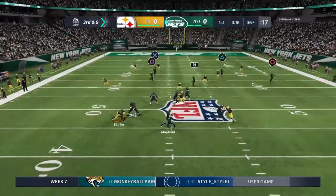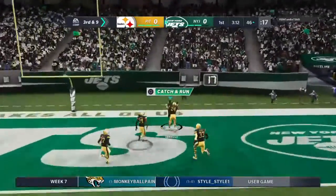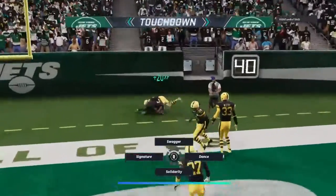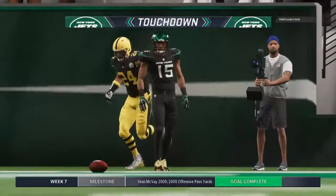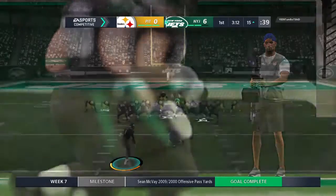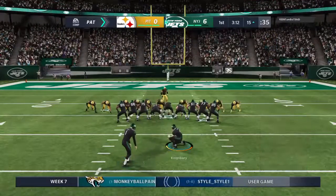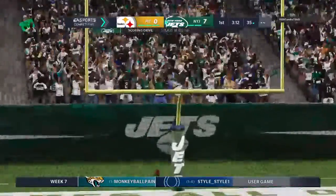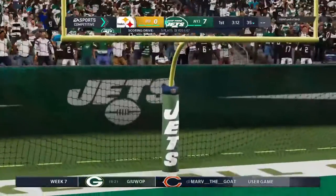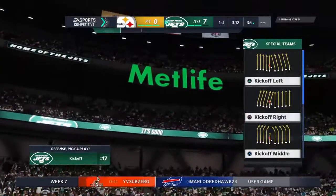On 3rd down, Mayfield. He lets this one fly toward the back of the end zone. Got a man, it's Johnson, end zone for a Jets touchdown. A big play there with touchdown number 7 on the year. And the Jets have taken a first-quarter lead. He's got it, and the Jets lead 7-0. Makes the score Jets 7, Steelers nothing.